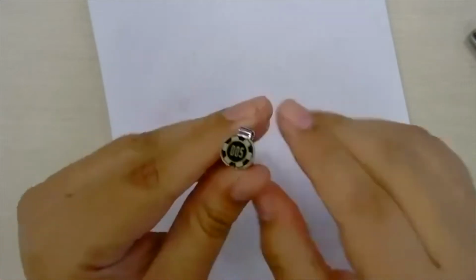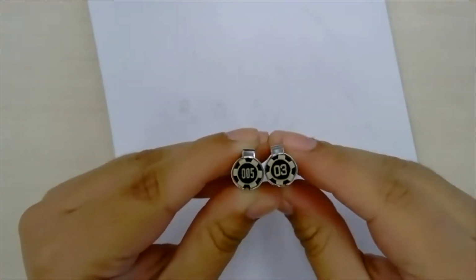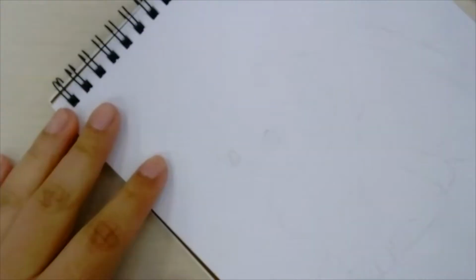So today I'm going to use a 0.05 and I have a 0.3. The 0.3 is thicker and the 0.05 is very small and fine tuned. I like this one because the thicker one tends to bleed through and it's very thick. I want my drawings usually to be thin and whimsical.